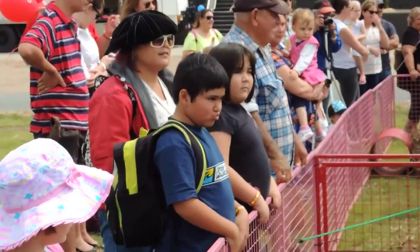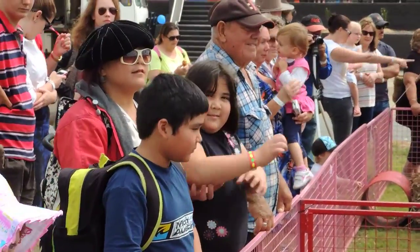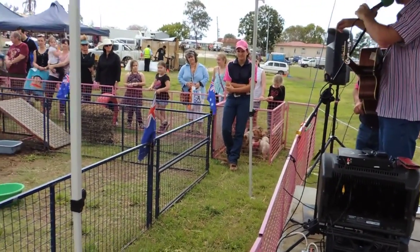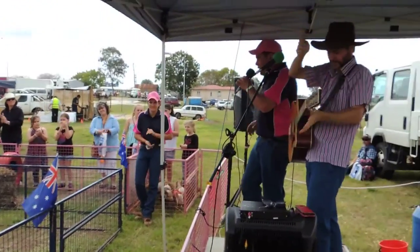Now, without further ado, I'm going to get the international pig racing sensation himself up here on the stage. Ladies and gentlemen, please put your hands together for the Bart Cummings of pig racing, Curly Kevin Bacon. All right, thank you very much, Elvis, for all that dribble.